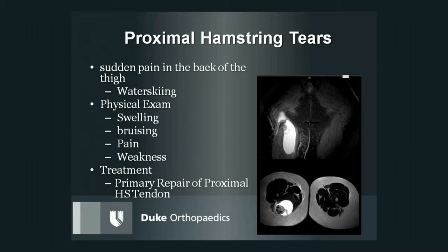If you know anybody water skiing and now they're stumbling around and they've got a swollen buttock, then you want them to go see somebody, because these do a lot better when they're fixed right away, as you might imagine. It's a pretty big muscle. You don't want to walk around with that thing torn off there.